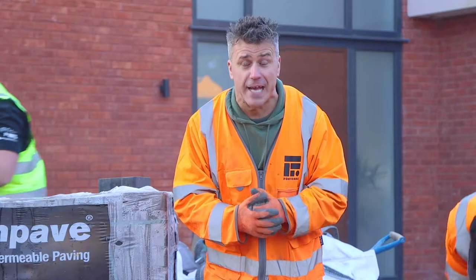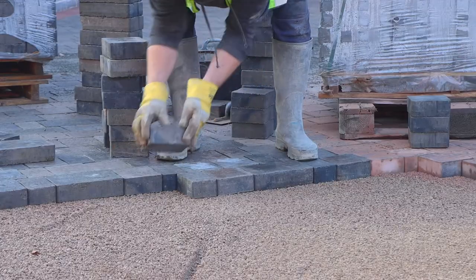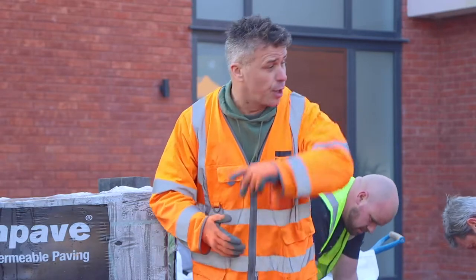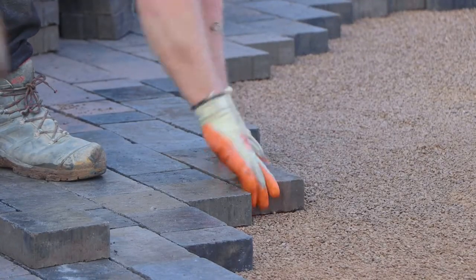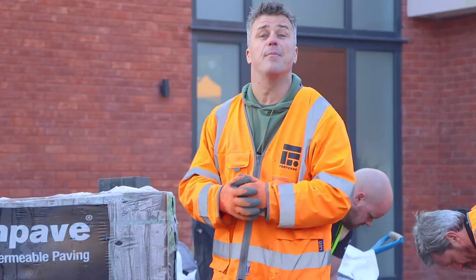Today is the final day of the block paver. These 2 packs will be laid and then we will be complete. It's only taken 9 days in total. The first 2 days, the block layers put the edgings in right the way around the perimeter of the driveway. That was about 180 lineal meters. Then they laid 675 square meters of these 4-tier permeable blocks.